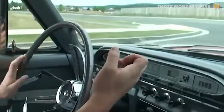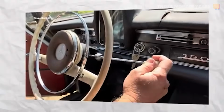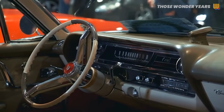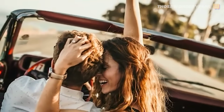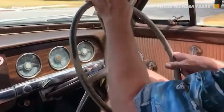Operating a column shifter required a bit of a learning curve. You'd push or pull the lever, often through a series of clicks, to change gears. For those who mastered it, the motion became second nature, a bit like a secret handshake among vintage car enthusiasts. And let's not forget the added bonus of being able to shift gears while keeping your other hand comfortably around your date. Despite their charm, column shifters gradually fell out of favor.